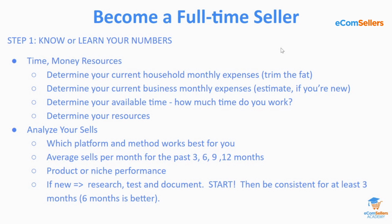So, time, money, and resources, figure that out, document that first, and then figure out where the fat is and trim the fat, or figure out where the honesty lives, so you know what the real available time is.